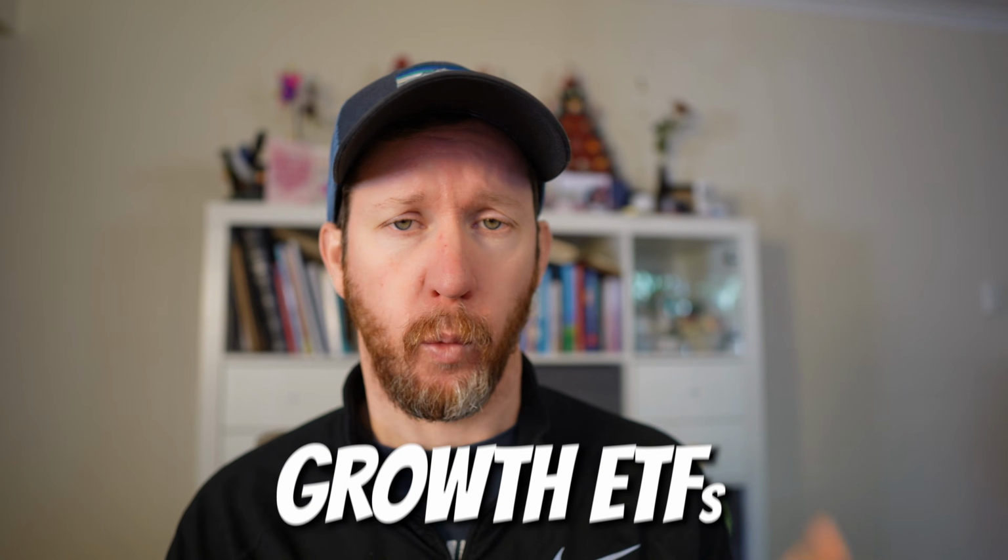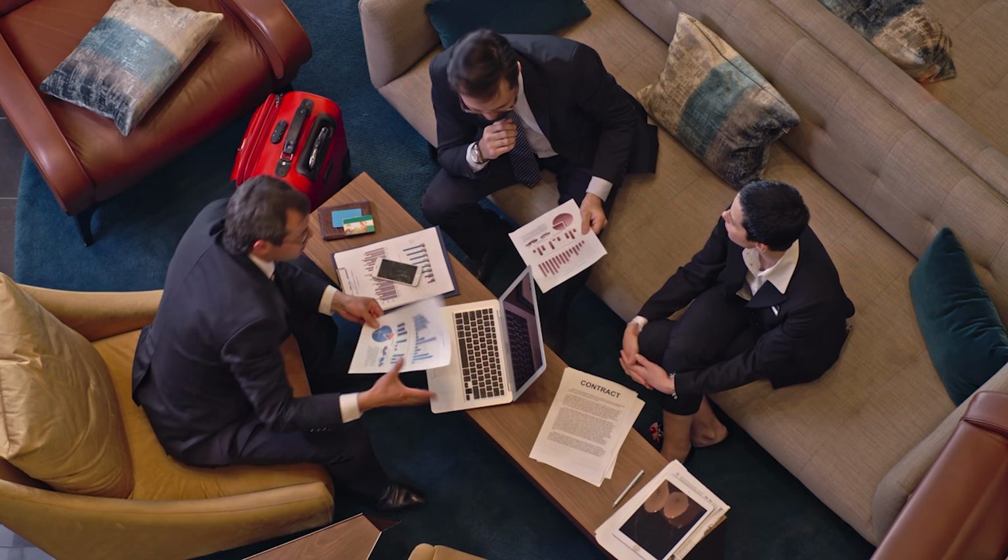Hey guys, when you think about growth and growth ETFs, one name always comes up, and that is QQQ. The reason is that people have been talking about the NASDAQ, or the NASDAQ 100, in all the news. In everything you see, NASDAQ, NASDAQ, NASDAQ. And one name in particular that tracks the NASDAQ 100 is QQQ.